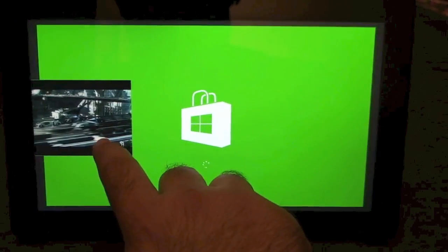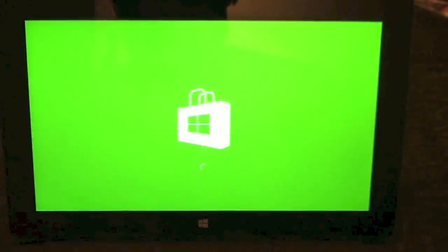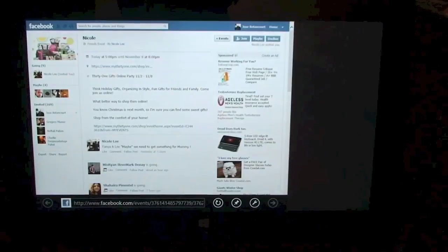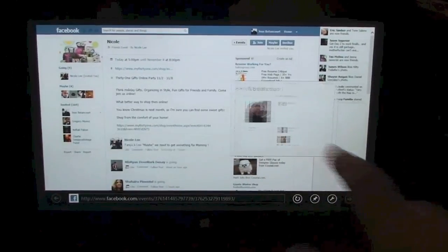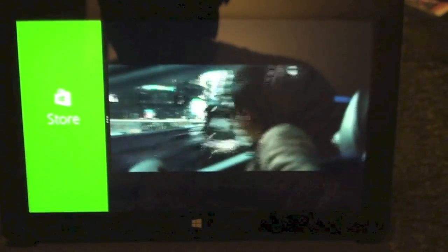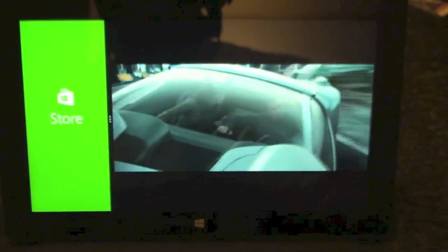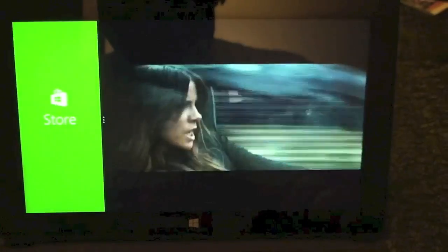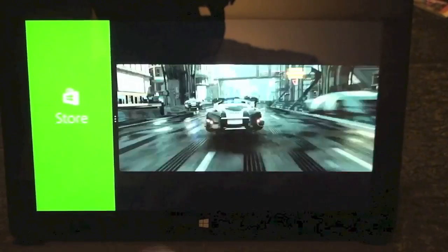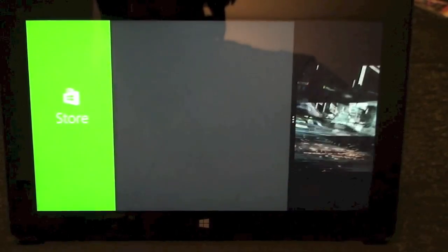And here's the store. A lot of reviews had stated that, and you see the video still playing in the background. The audio is off, of course, but you'll hear the movie still going on. And of course, I can put it into split screen mode. The store itself has a lot of apps that are maximized for the Surface. There aren't a lot of familiar apps.